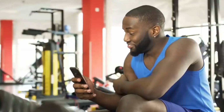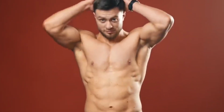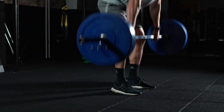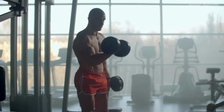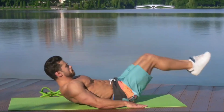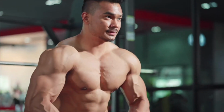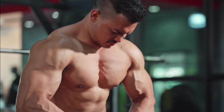Before I show you the exercises, understand this. An aesthetic physique isn't built by how many machines you use. It's built by tension, control, and progressive overload. And these 2 exercises, they deliver all 3, hitting every major muscle group that creates the illusion of a bigger, more athletic body. Let's get started.